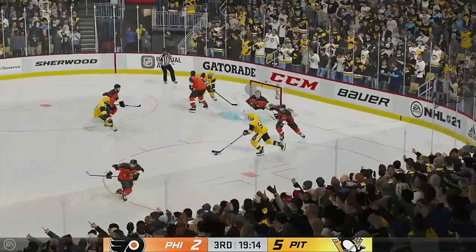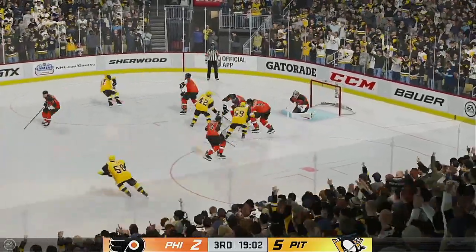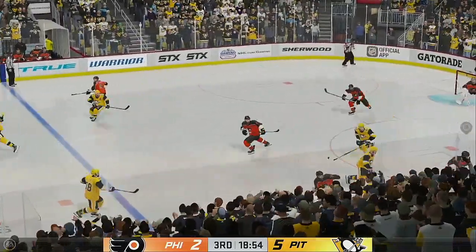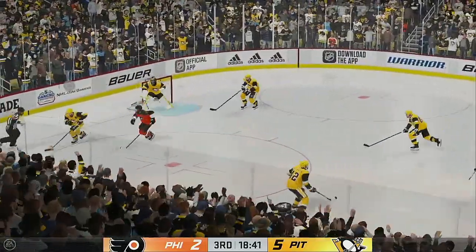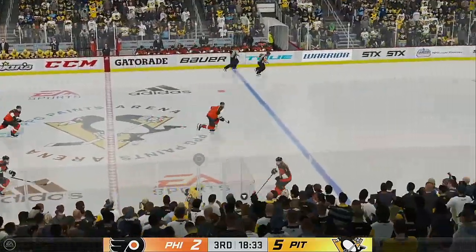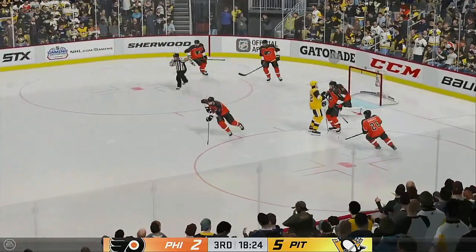He gets a piece of it with a stick. I like the goalie's positioning here. He was aggressive enough to make a save on a dangerous chance. Puck grab by Provorov. Here's a short pass to Giroux. Puck picked up by Letang. Quick feed to Kapanen. Pittsburgh's got it across the line. Takes a shot, denied by the goaltender.